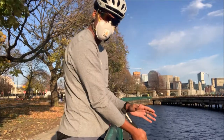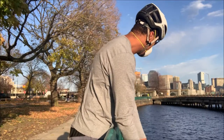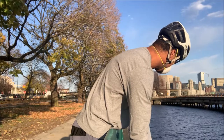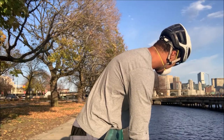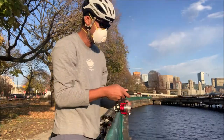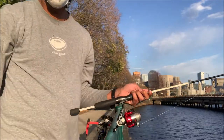It's so high up that it's popping out of the water. I have to grip my rod real low. Otherwise it's a top layer of water. Yeah, the further I cast, the better it is. Give you a little look at it.